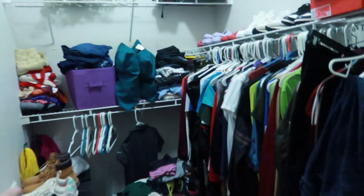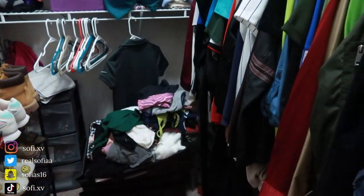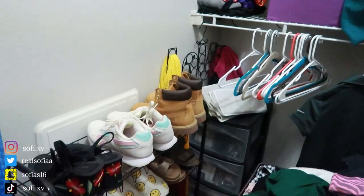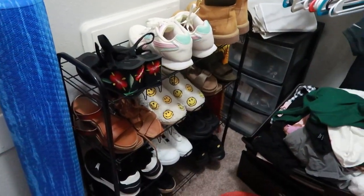Alright, we're walking into the nightmare. That is my closet. Okay, so as you guys can see, there's really no change from the last time you guys saw my closet, which, to be fair, I am going to go shopping this weekend at IKEA to get something for this wall right here.